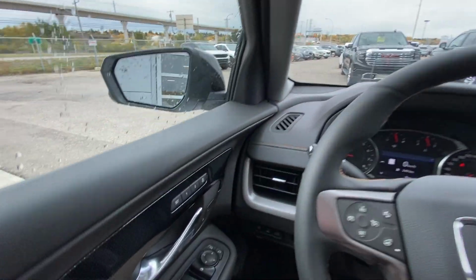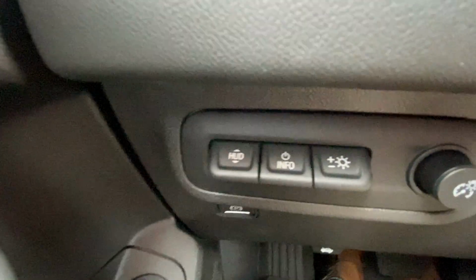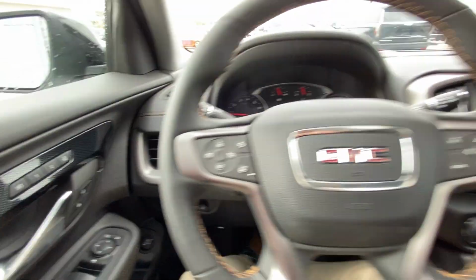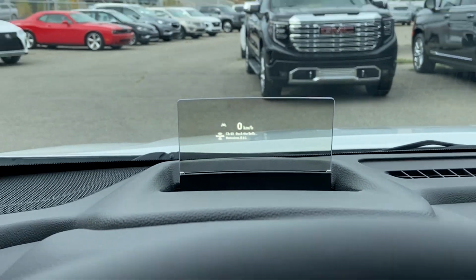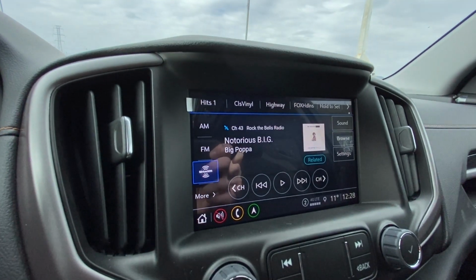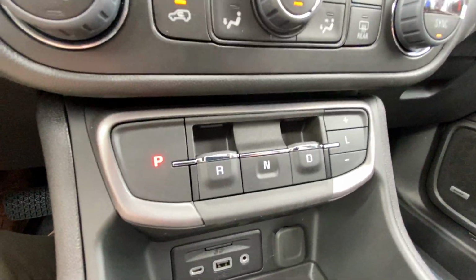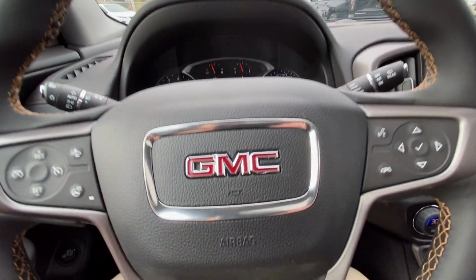Taking a look inside the Terrain, starting on your left-hand side, we have the controls for your power adjustable mirrors, heads-up display controls, electronic parking brake, leather-wrapped heated steering wheel, heads-up display I previously mentioned, 8-inch touchscreen complete with Android Auto, Apple CarPlay, and navigation, push-to-start ignition, dual-zone climate control, button-activated shifter, all-wheel drive selector is in the center console, and Bose audio all throughout the vehicle.